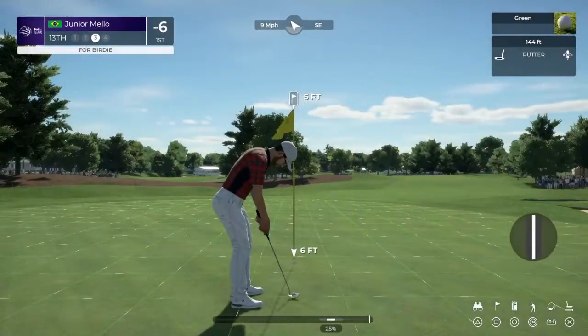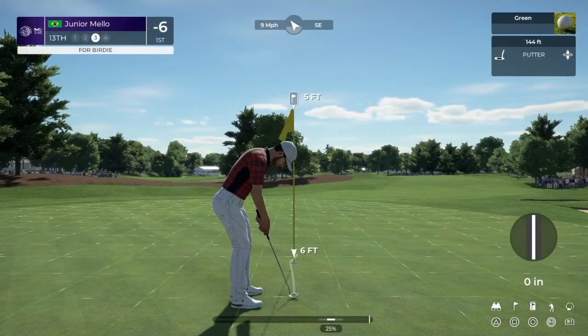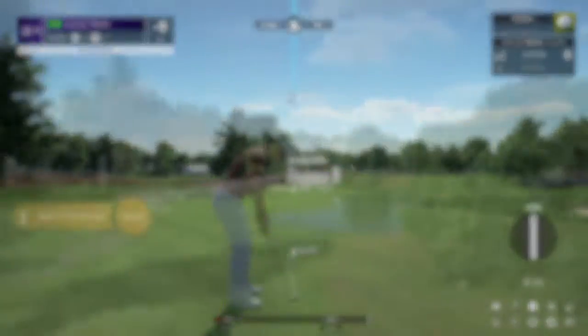Well, that's beautifully judged. Luke, nothing gets past you. Yes, this kid is a stud. Always love these opportunities, especially when it's for birdie. It's one of their signature holes.